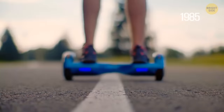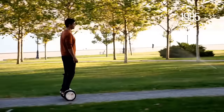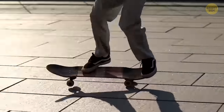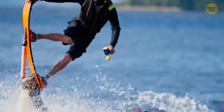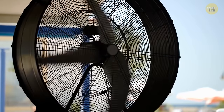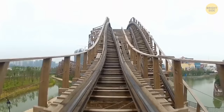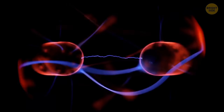Since 1985, the hoverboard got lots of attention from people all over the world, and inventors have been trying to recreate this design for decades. Many companies have developed their own flying skateboard designs. There's a hoverboard powered by a stream of water, burning kerosene, electricity, or rotating propellers. ARC's Pax Hendo is the closest to its sci-fi prototype. The model can fly in all directions, turn, and brake. This is possible due to two magnetic fields that repel each other.